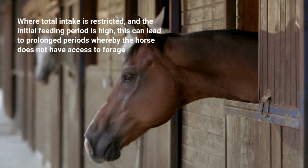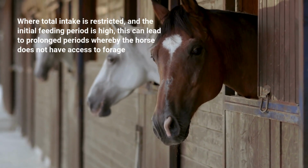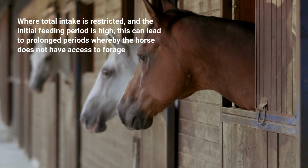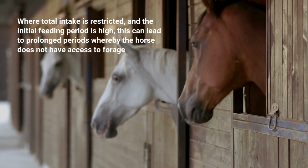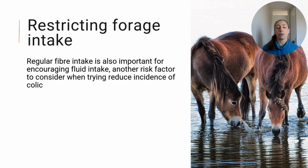Following on from the previous point where a large portion is eaten at the start, this means that horses with restricted intake may have prolonged periods of time whereby the horse does not have access to forage. We know from previous discussion this increases the risk for digestive disorders such as ESGD, but could also lead to food aggression. Regular fibre intake is also important to encourage regular drinking and fluid intake, which is another factor to consider and also could influence the risk of colic.